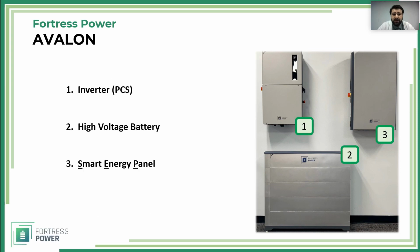Before we move on, it is important to understand that Avalon is a system. It consists of three system elements: inverter, high voltage battery, and the smart energy panel. If you remove any of these three system elements, you don't have the Avalon system anymore. The system will simply not work. So yeah, the Avalon system is sold as a system.